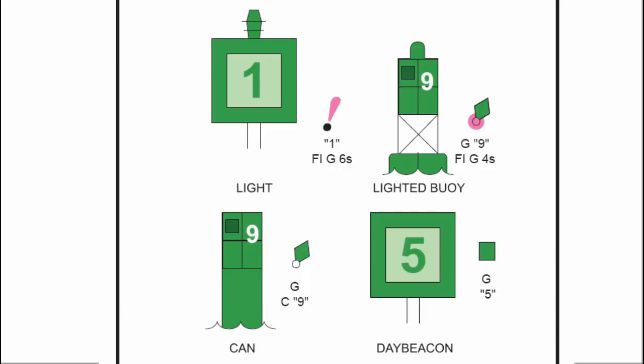The lighted buoy shows the green diamond, and it shows a red circle, a magenta circle. Now this red in this circle does not mean it's a red light. That red circle simply means it's lighted. This red teardrop simply means it's lighted, but it does not mean its color. The color is designated by the printing, by the words, flashing green 4 seconds, flashing green 6 seconds. G9 refers to the buoy itself. Flashing G 4 seconds refers to the light.